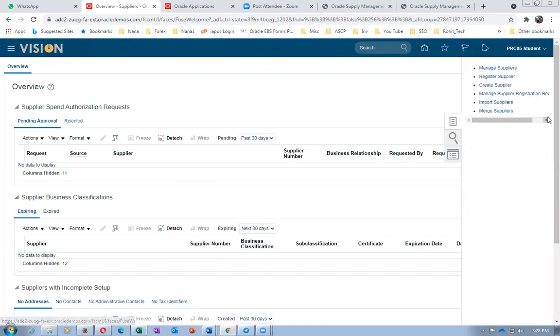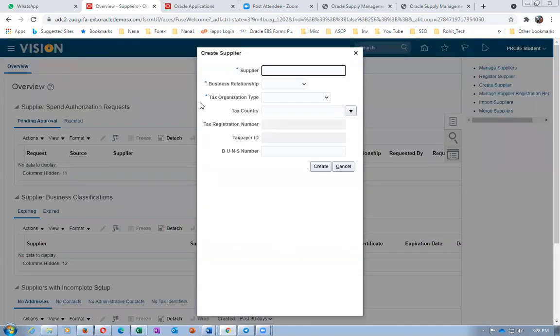So go there and then click on create supplier. We are now creating a supplier actually. The supplier is the one in the river. Then go there. It is a spend authorized supplier. Go there and click on it.